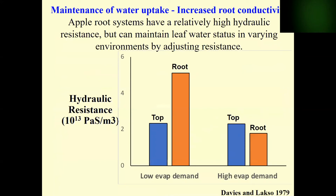Okay, the other aspect that I mentioned was maintenance of water uptake by increased root conductivity, or reducing the resistance of that root system. Well, apple root systems have a relatively high hydraulic resistance, but they are able to adjust that in the roots.